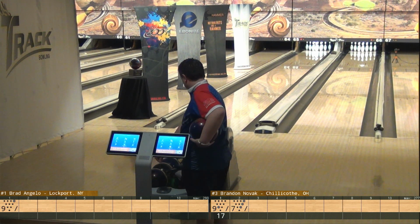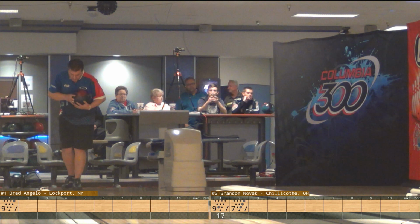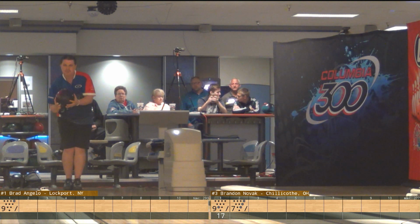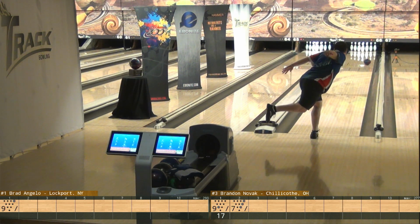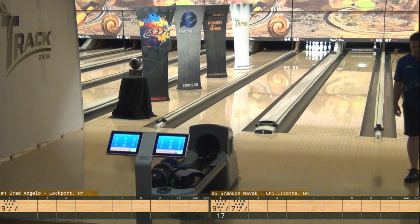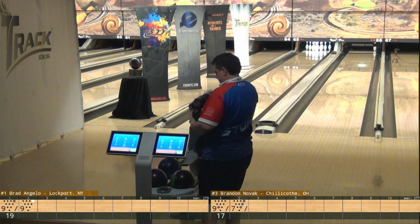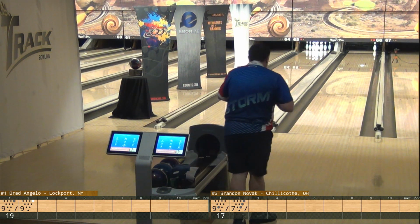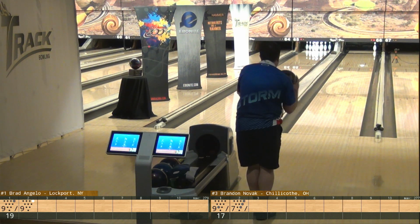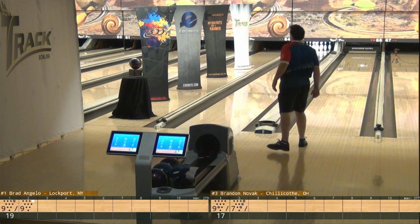Brad being very deliberate here early in the match. He will take enough time to make up for how fast Brandon goes, so this match will be normal time. You can see Brad playing again much further right than where Brandon is, trying to play him a little straighter. And another great shot and another ring 10. Back-to-back 10s for Brad Angelo. Brad, a very good spare shooter. I have much faith that he will make this and have an early 2-pin lead through 2 frames. No problem on the cover.